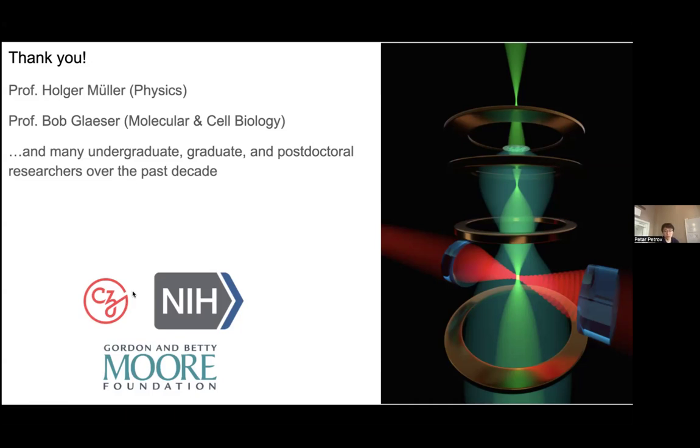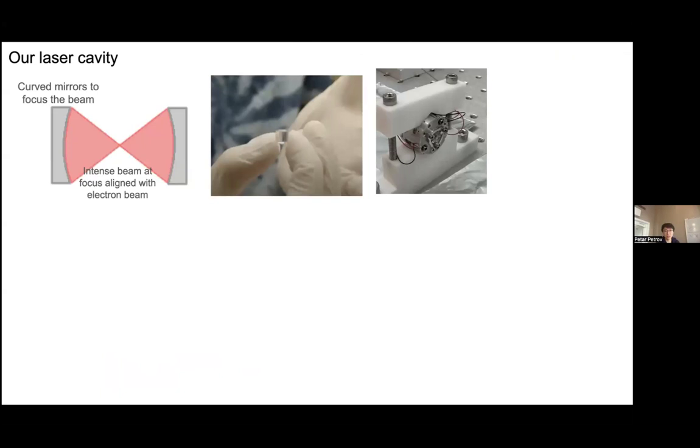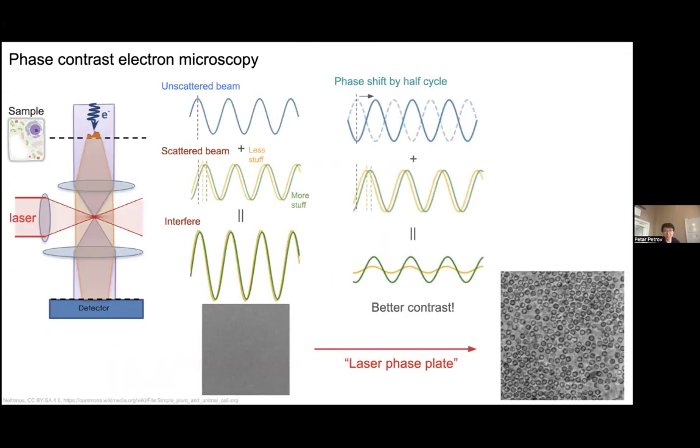Right. Okay. So go back to... Yeah, it is a single image, so only this ever happens. And it's shifting it with respect to your scattered beam.